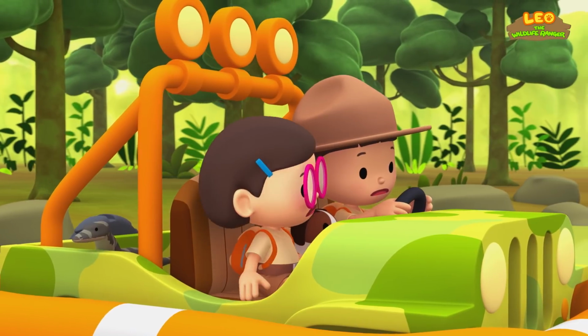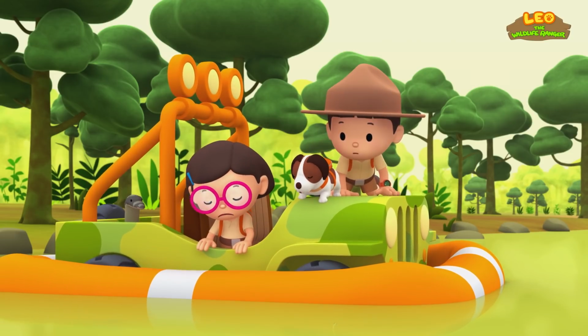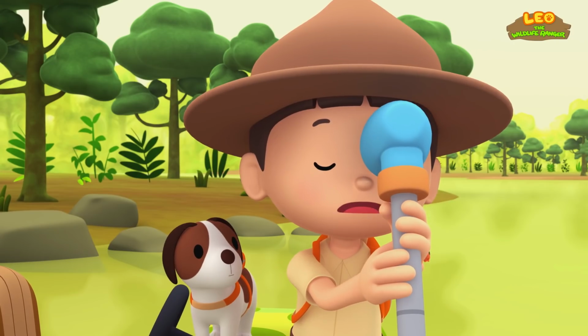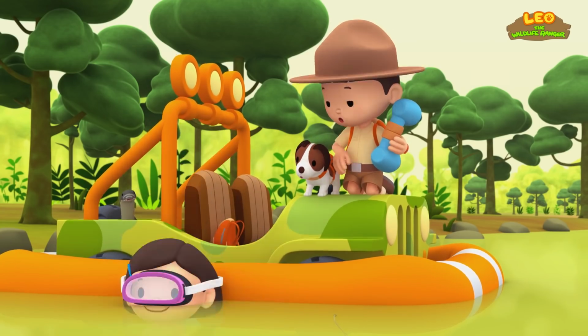Whoa! Leo! The float is losing air. What's happening, Hero? Let me take a look. A large fishing hook pierced the float. We need to get the hook out and fix the float. Leave the fishing hook to me, Leo. Good luck, Katie.